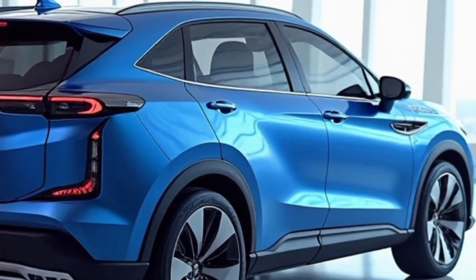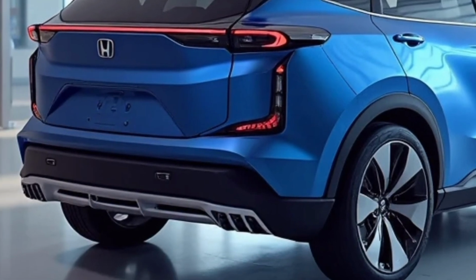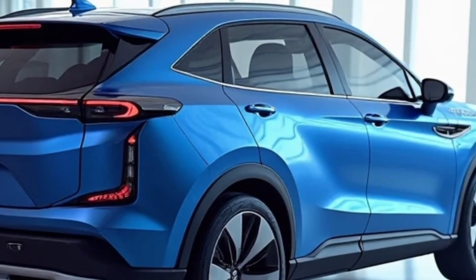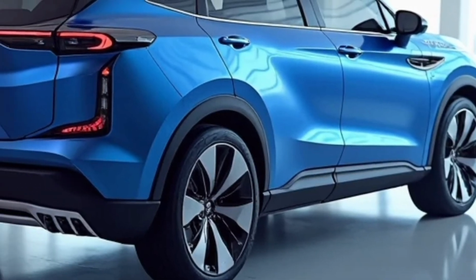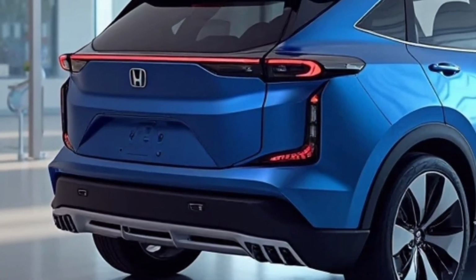Battery technology is also a key highlight, with Honda focusing on next-generation battery packs that provide faster charging times, extended longevity, and solid energy density. This translates to a driving range that will be competitive in the EV market, ensuring the SUV can handle long-distance travel without the constant need for recharging.